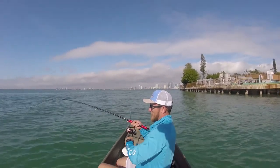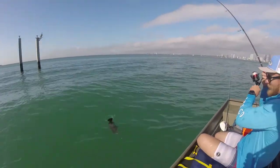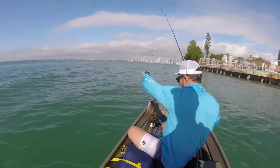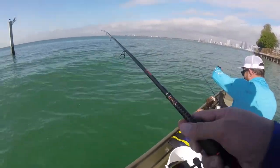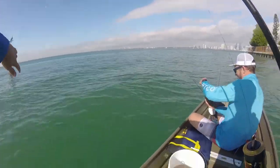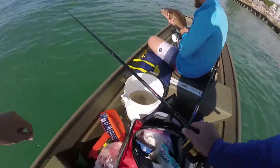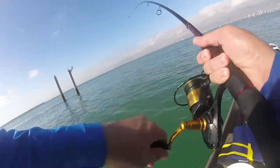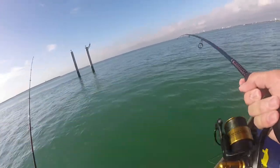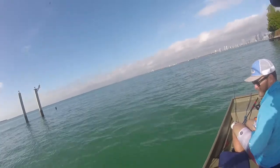What do we got? Grouper! Hey, I still don't think that's a keeper, but that is a good grouper right there. What's up, buddy? Black grouper, I think. I don't know if they're in season, or I think they have to be 24 inches anyways. For a snapper, usually they mess with it a little bit more, but it's not fighting very hard. Oh, it is. It is.